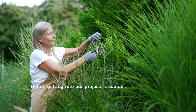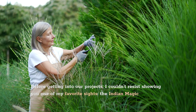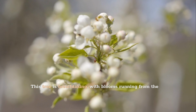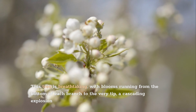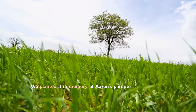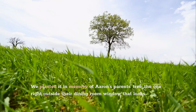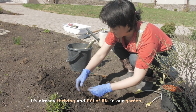Before getting into our projects, I couldn't resist showing you one of my favorite sights, the Indian Magic crabapple. This tree is breathtaking, with blooms running from the bottom of each branch to the very tip, a cascading explosion of color. We planted it in memory of Aaron's parents' tree, the one right outside their dining room window that looks spectacular year-round. It's already thriving and full of life in our garden.